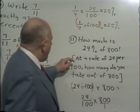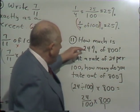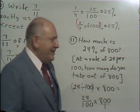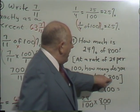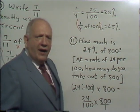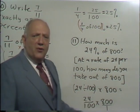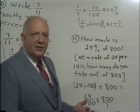See, what the problem says, by the way, is at a rate of 24 per 100, see, 24%, how many are you going to take out of 800? And in fact, you can almost do this in your head, I bet. How many hundreds are there in 800? 800 is the 8th multiple of 100. So if you're taking 24 out of every 100, out of 800, you're going to take 24 8 times, and 24 times 8, as we'll check in a moment, is 192.